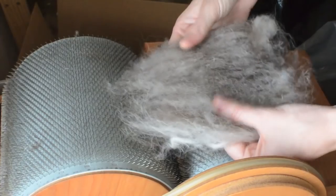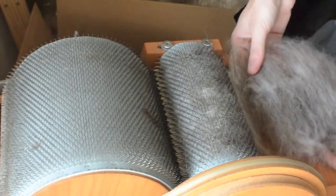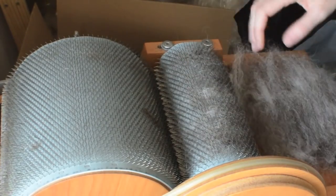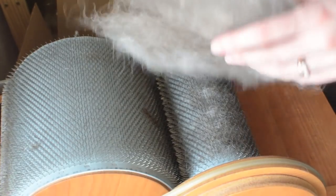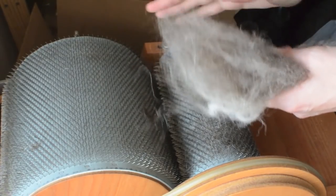Now, if I wanted a true woolen spun yarn, I would be feeding it through this way, so that you would get all of the fibres crisscrossing. But because I want a slightly smoother, stronger yarn, I'm going to be keeping these fibres aligned, and so as they get drawn onto here, they will mostly be parallel.